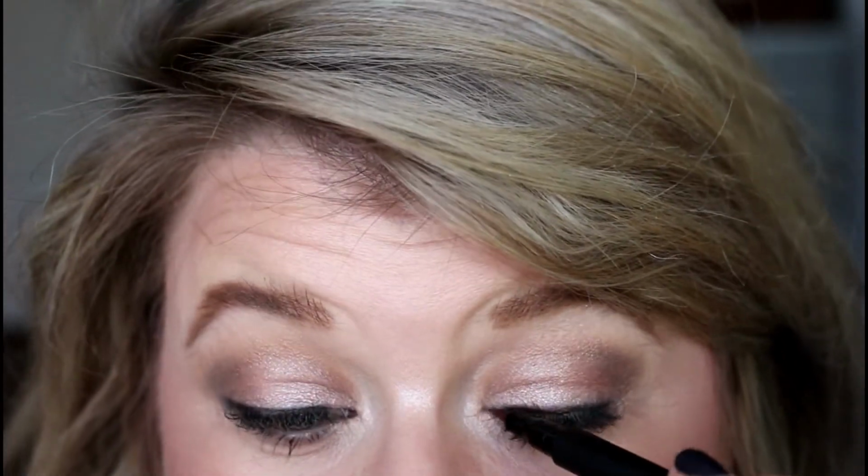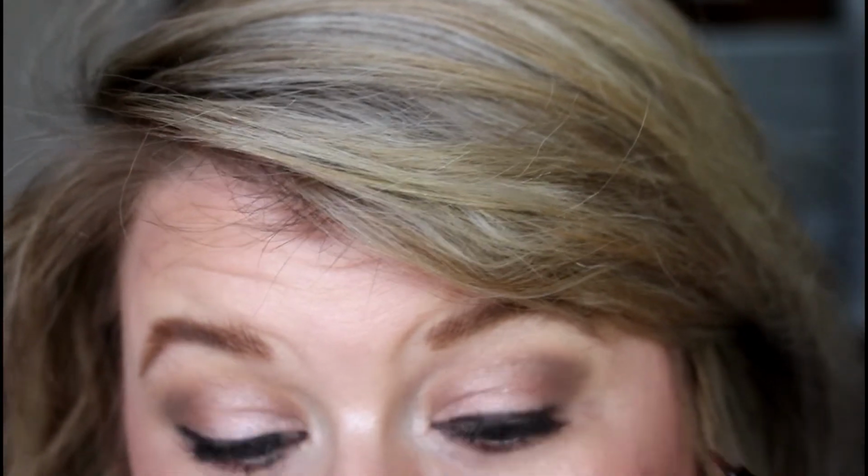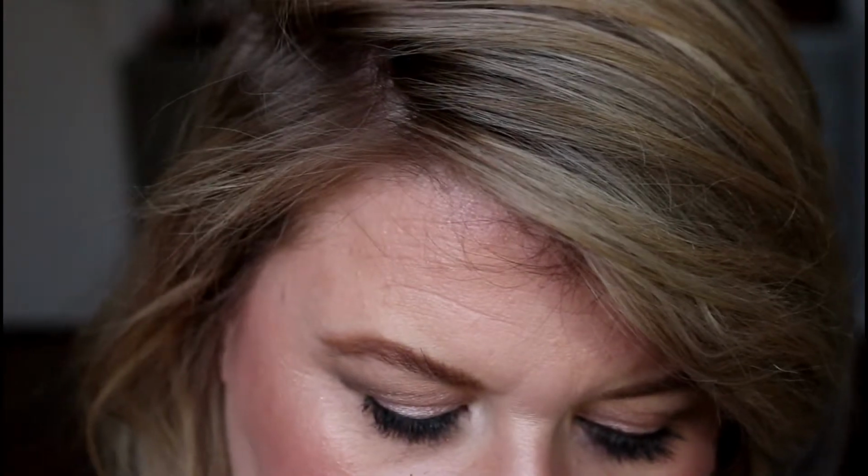On the bottom, you can do two things. You can go ahead and do the pencil, make a more defined line. Like I said a million times, I'm not really into that look. So I like to either just do a little bit of liner at the bottom and then use this to buff it out, just like you did on the top, or you can use a shadow, which is what I'm going to show you right now. So I'm going to dip this same eyeliner brush into this carroty brown shadow that I use right here in the corner. I'm going to dip this in, tap off the excess, and connect these corners.